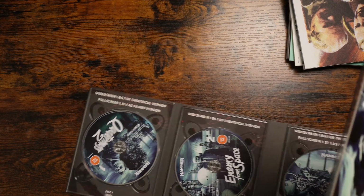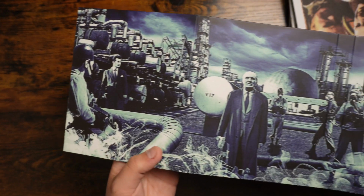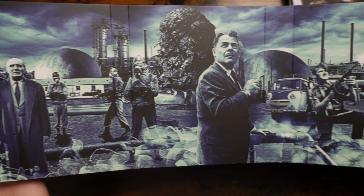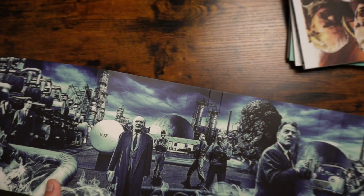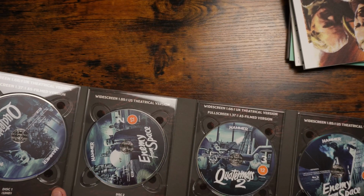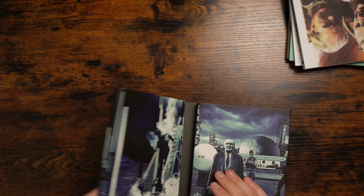Not only that, let's go ahead and flip this around. You're getting this amazing piece of art, this one continuous shot right here. Isn't that incredible, guys? Look at that. Right there. That's, you know, honestly, with these releases, I think that's like the thing I look forward to the most: what's the artwork going to look like? Because it is just incredible.